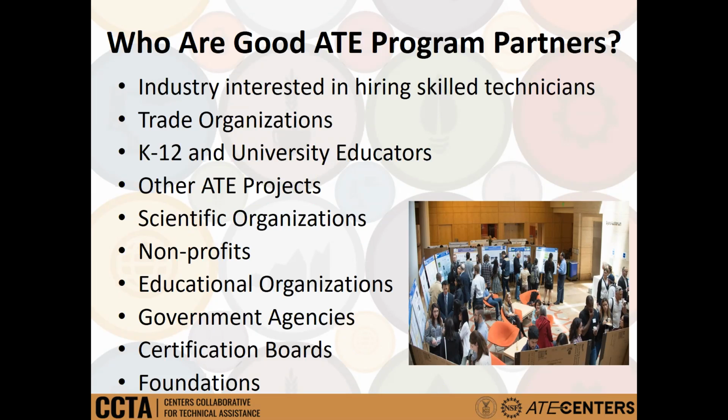Educational organizations. There's lots of those around with aligned missions and goals. Some government agencies might be good partners for some projects and centers. Certification boards. Lots of work being done now with industry certifications as another validation of skill sets by students. And foundations, another possibility for partnerships.